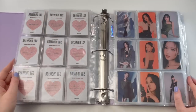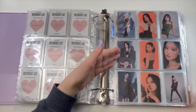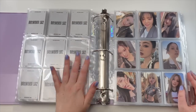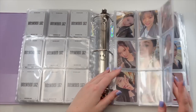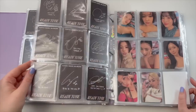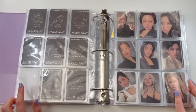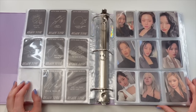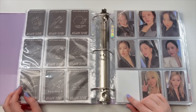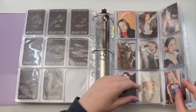And then for Target I did OT9 as well, but I reorganized it so that it was by concept, so it's not in age order, but it's more pleasing to the eyes. And then also for Ready to Be, their most recent release, I did OT9 as well because it was so much fun last time. Still missing one Chaeyoung card, which I think I bought from someone, so that's coming in the mail. And then I'm also missing this Dahyun card, and I do not have it coming in the mail. So if you have this Dahyun card, let me know, because I really do need that card.